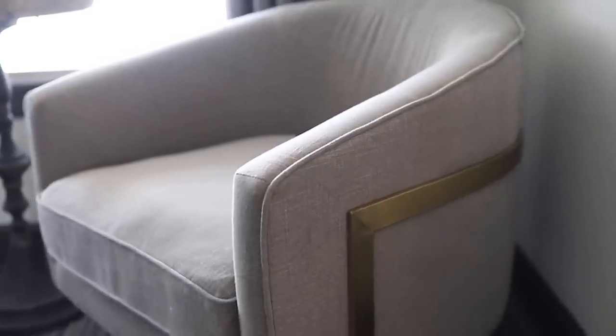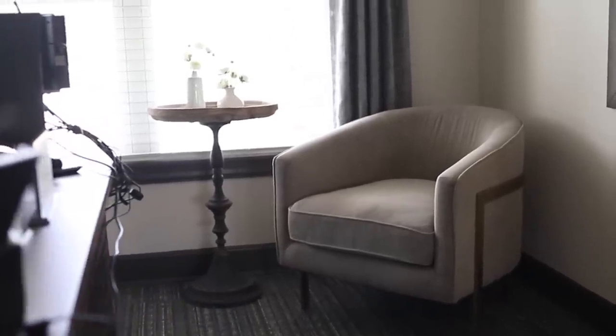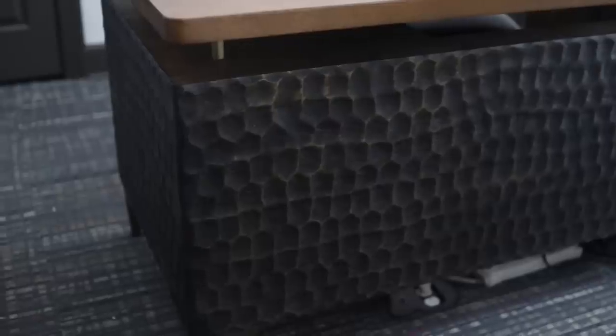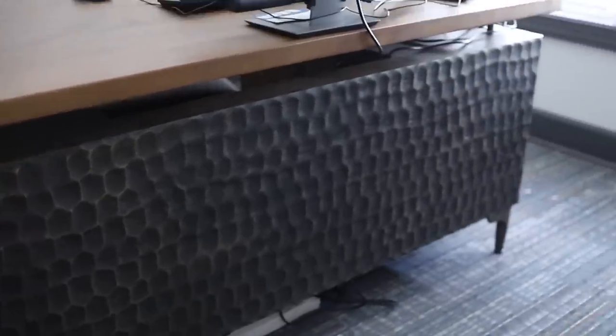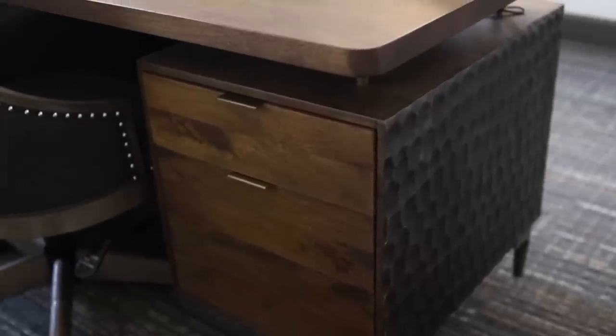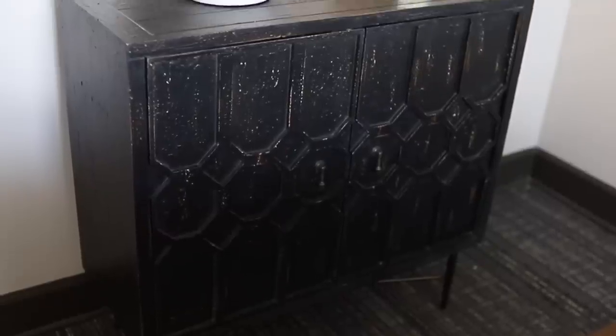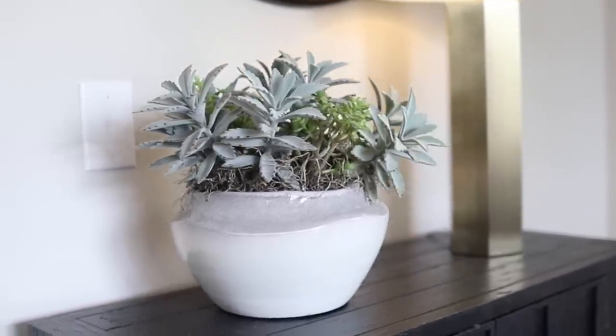So in the office, we added a chair for when a guest comes to visit. The chair has a little gold on it. It's got a modern look to it. We added a table beside it to put a little bit of accessories, and then someone can put a drink on it. For the desk, this was the wow factor in the room. The hammered bronze, the thick wood top, it just makes a huge statement. Then we added a desk chair. Again, not your normal looking desk chair. On the side, we added this beautiful console, but the black really pops. I made a succulent arrangement on top and added a lamp.